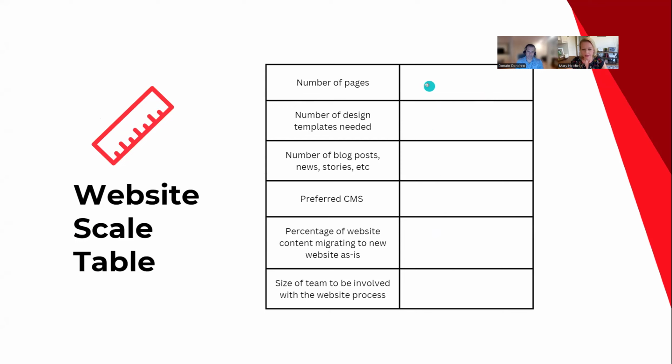How many pages are you going to have? How many design templates are needed? And by doing that draft sitemap, you might have a better idea of how many templates you might need. Obviously a home page, a service page template that you want to try to follow, an about page. Really get an idea for how many templates. If I have 80 pages, then maybe you need 9 or 10 templates. That's helpful to outline, or if you can add into your RFP.